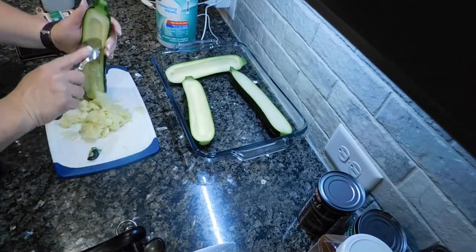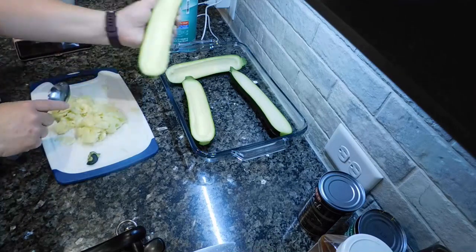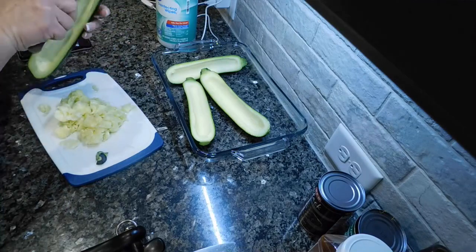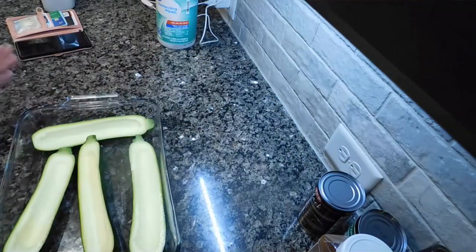I did not pre-bake mine or anything like that. You can if you want to, but that's going to make them super, super soft. I wanted these to have some texture left. So if you chose to, you could pick it up and eat it like a taco. And I really, really like it that way. But if you don't, go ahead and pre-bake these guys for like 15 to 20 minutes so they get nice and soft, because your filling is already cooked, so it's not going to take very long in the oven.